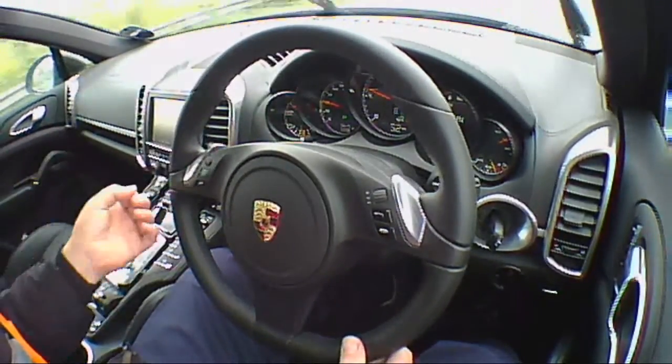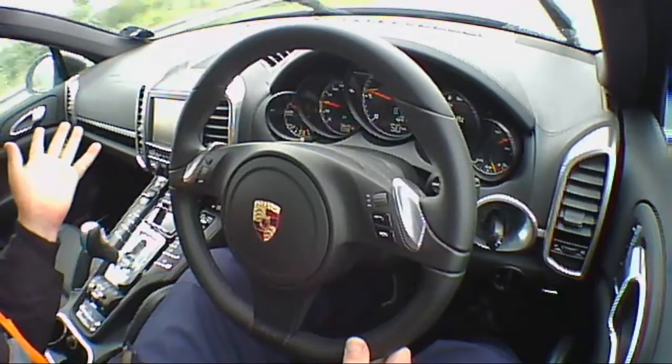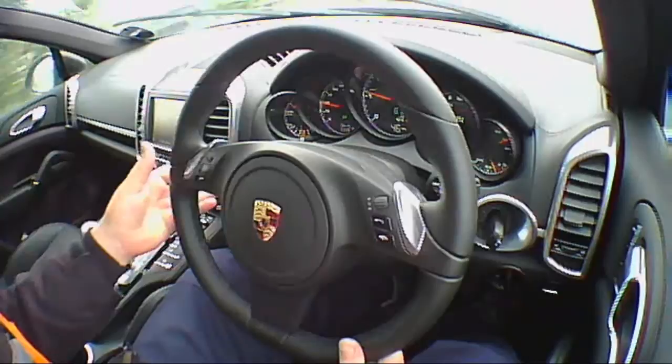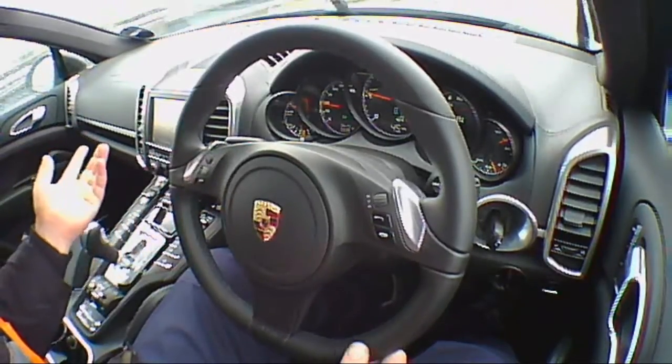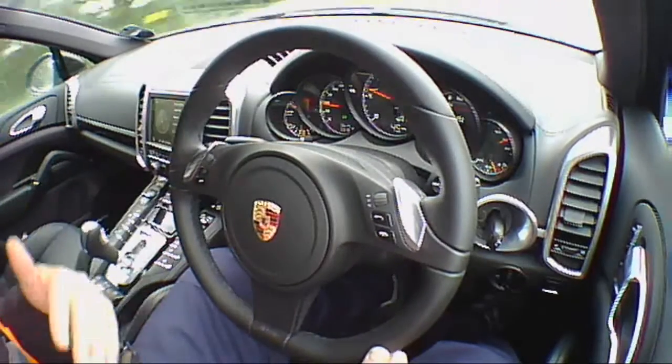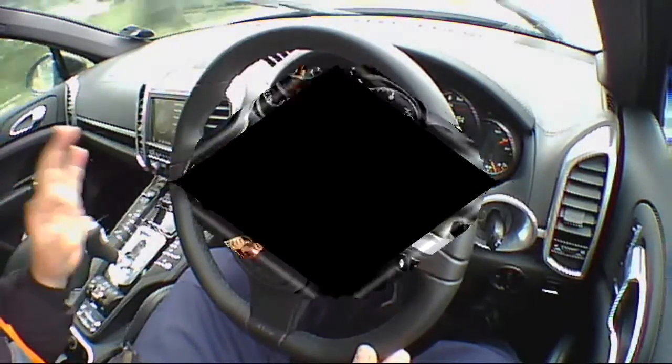If you are thinking about buying one of these cars, then personally, I don't think you can get much better. A lot of people say they're not the best looking cars. I think they're beautiful. They're beautiful inside and outside, and the drive quality is absolutely awesome.